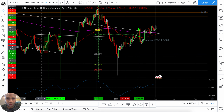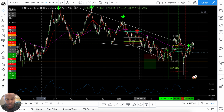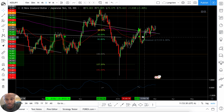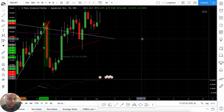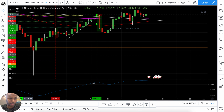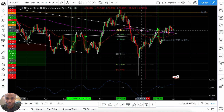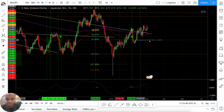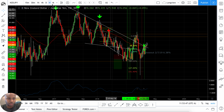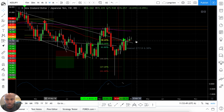NZD JPY. Don't know what's going on with that. This right here. Well, I did play off of it beautifully. Oh, this is that from a while back where it dropped in real nice. We're out of this though. We're into a whole different phase right now as far as the overall market's concerned.